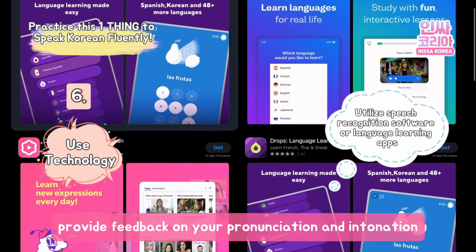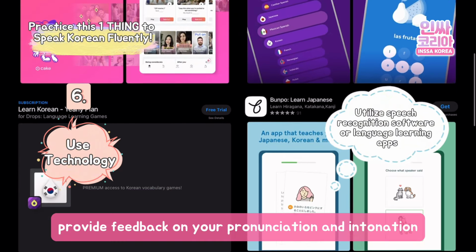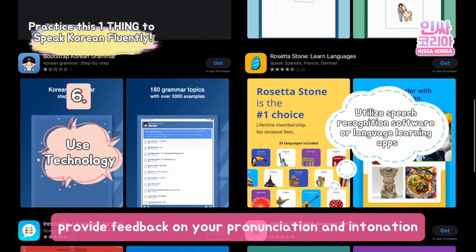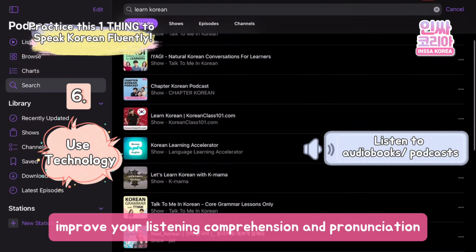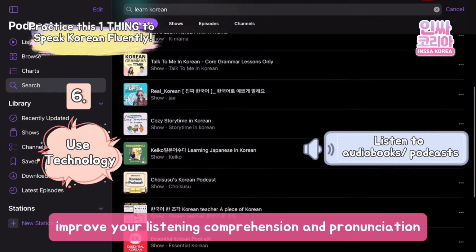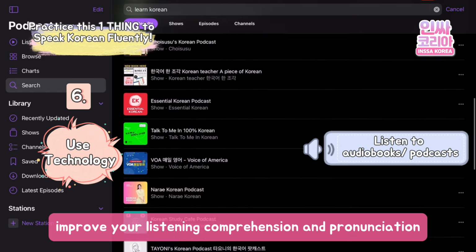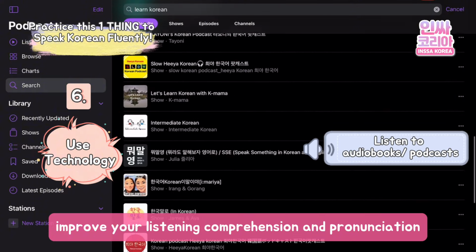Use technology. Utilize speech recognition software or language learning apps that provide feedback on your pronunciation and intonation. You can also listen to audiobooks or podcasts in Korean. You can follow along with the text to improve your listening comprehension and pronunciation simultaneously.